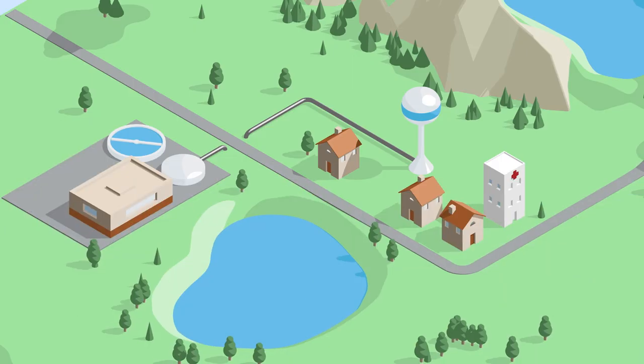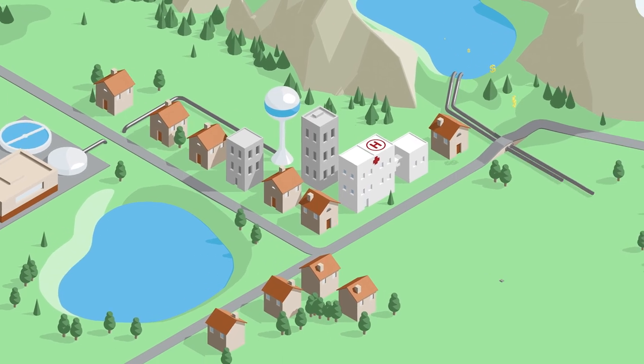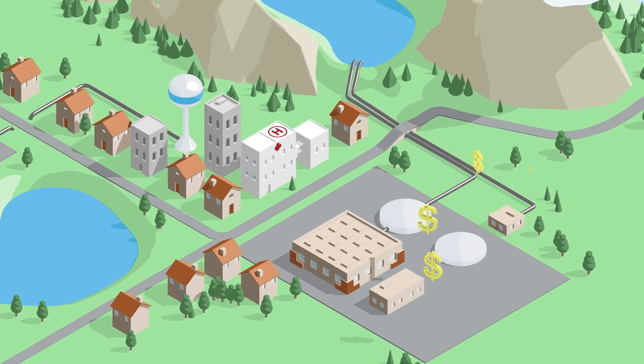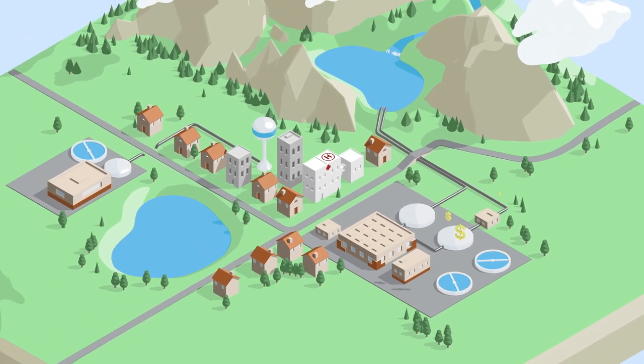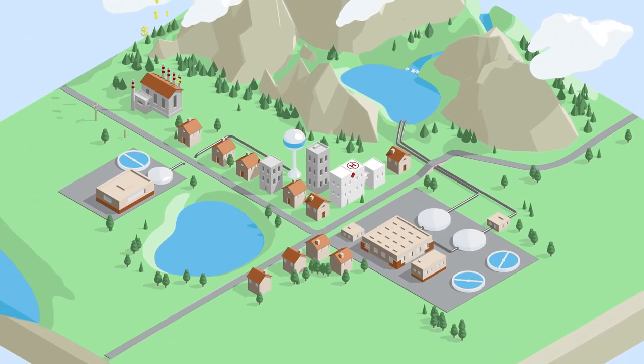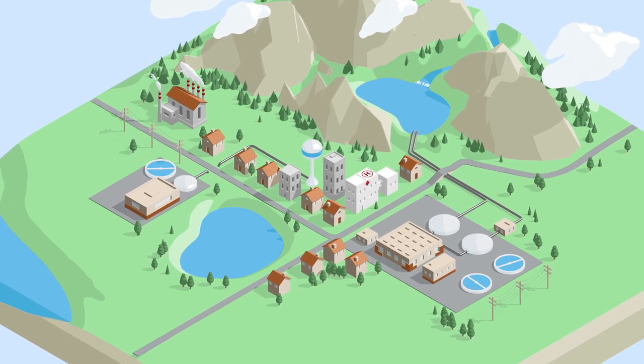How does that work? Because to serve your community into the future, your utility may need to buy water, expand the system, use more chemicals to treat the water, or use more energy to move it. Many of those costs would be covered by you, the customer. That's why it's cheaper to make the water you already have go further.